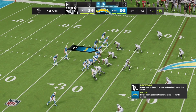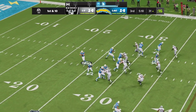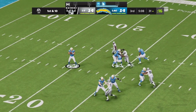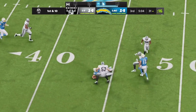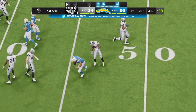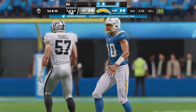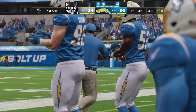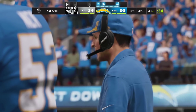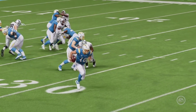Line of scrimmage, the 31 now on 1st and 10. From the shotgun, here's Herbert. And Herbert going to slide to his stop, and he has a first down. Man, defensively, that hurts. They got him out of his rhythm. They had him hemmed in, but somehow he was able to tuck it away and get away for a gain.